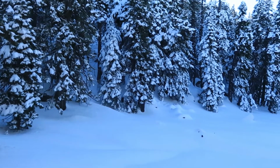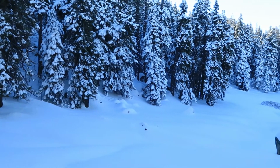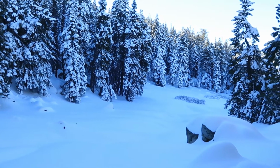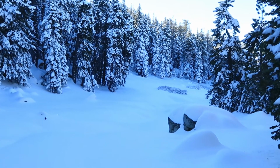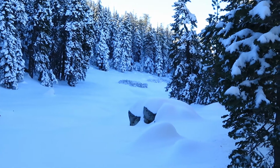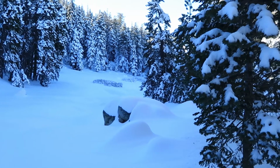Well, we're almost to the trail where the Marion Mountain reaches the Pacific Crest Trail. This is this little meadow that sits in here. It's usually just a kind of a dirty field when there's no snow, but when it snows, it just looks totally different, doesn't it?